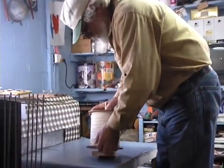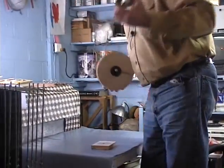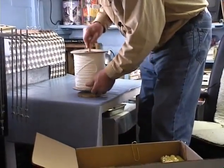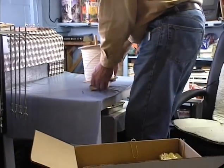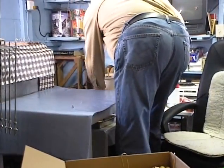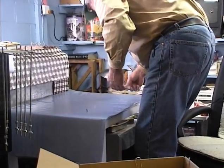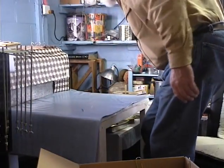This, I'll just show you. That's the throw-out bearing out of my truck. The old one. See, beekeepers are great at adapting what's at hand to fit their needs. Okay.